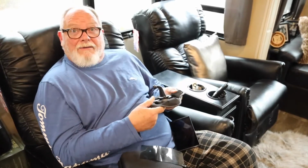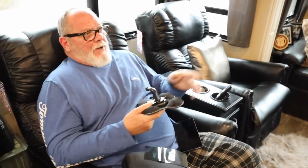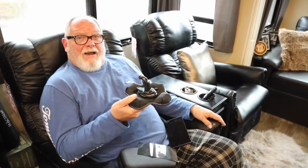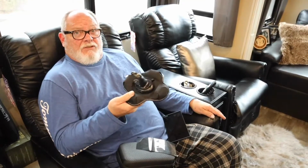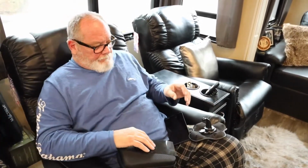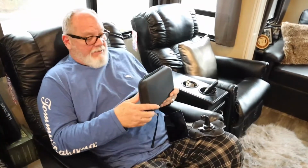This worked great. If you have a dashboard that is slightly contoured towards the front of where you're sitting, you need to push this back as far as it'll go, because it will slide down and slide off the dashboard. Just a little note. We also picked up a carrying case for it, because it doesn't come with a carrying case. And this thing is great.